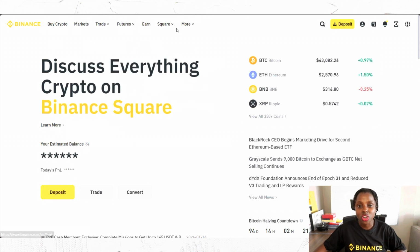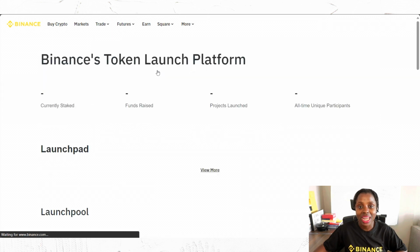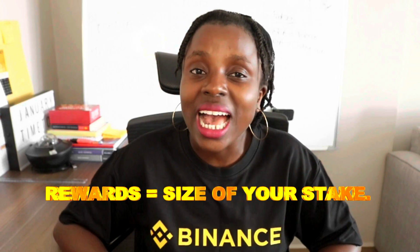Now, if you already own these tokens, I want you to head over to your Binance app. If you're using the web version of the Binance app, go to More. Then once you click More, go to Launchpad and Launchpool. Find the Manta Launchpool. Depending on which token you want to stake, select either the FDUSD pool or the BNB pool. Please note that your rewards will be determined by the size of the amount you stake. The more you have of the coin, either BNB or FDUSD, the more rewards will be allocated to your wallet.